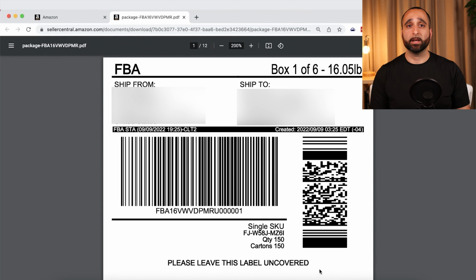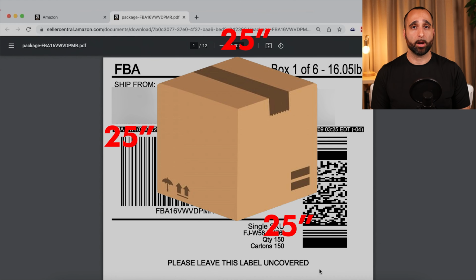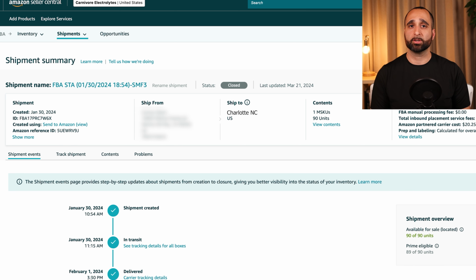Before we dive any deeper, it is crucial to highlight some key details you absolutely must double check on these labels. Failing to do so could spell trouble for your shipment. Think lost products or unexpected charges from UPS. So here's the drill. First, ensure that the weight is correct for each individual box or case. Next, double check that the dimensions are spot on for each box. It is also important to verify that both the ship from and ship to addresses are correct. And here's a sneaky one. Make sure the ship to address on the label matches the ship to address on the shipping form. It is these little details that can make all the difference in ensuring a smooth shipping process and avoiding any unwelcome surprises along the way.